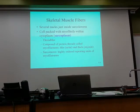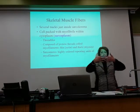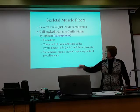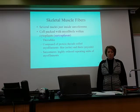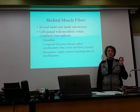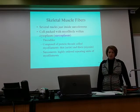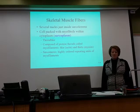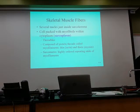They are very thread-like. They are made up of proteins. One is thick, one is thin. So we're going to have myosin and actin. And when you have myosin and actin doing this, that area that they make up is going to be a sarcomere. A sarcomere is the functional unit of muscle fibers.